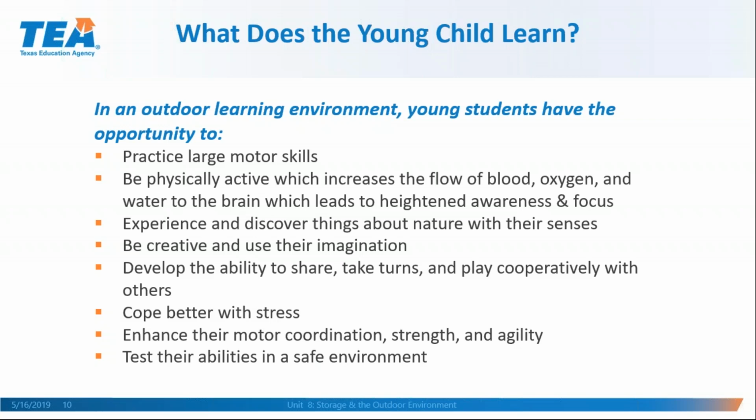I also like this. To be physically active increases the flow of blood, oxygen, and water to the brain, which leads to heightened awareness and focus. Man, don't we need that in school? It gives kids the opportunity to experience and discover things about nature with their five senses, to be creative, use their imagination. We heard that in the video. To develop the ability to share, take turns, play cooperatively. It helps children cope better with stress.